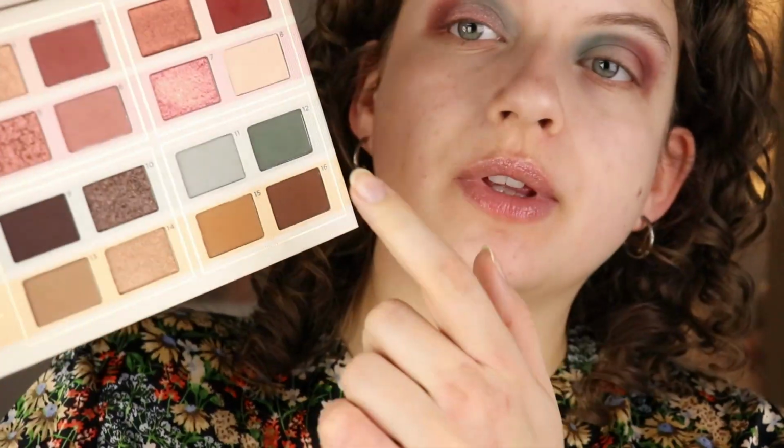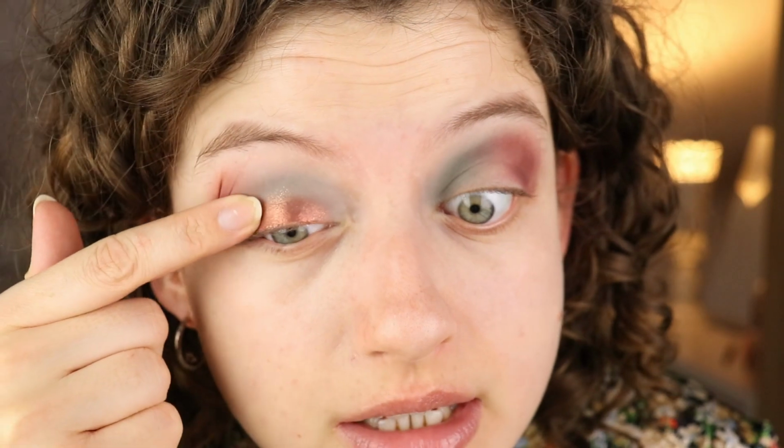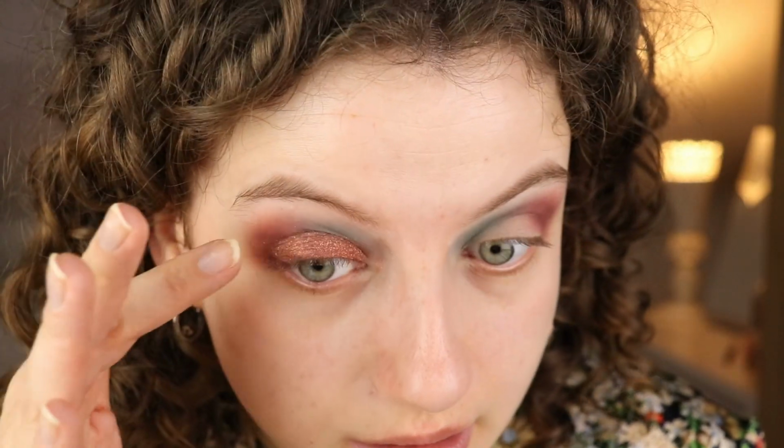I think I'm gonna grab this shade over here, the shade called number 3, and I'm gonna apply that over top and see if I can kind of save this. I need more pigment to fix this look. Okay, this is a lot better. This is a lot better. This is more of a satiny shade.